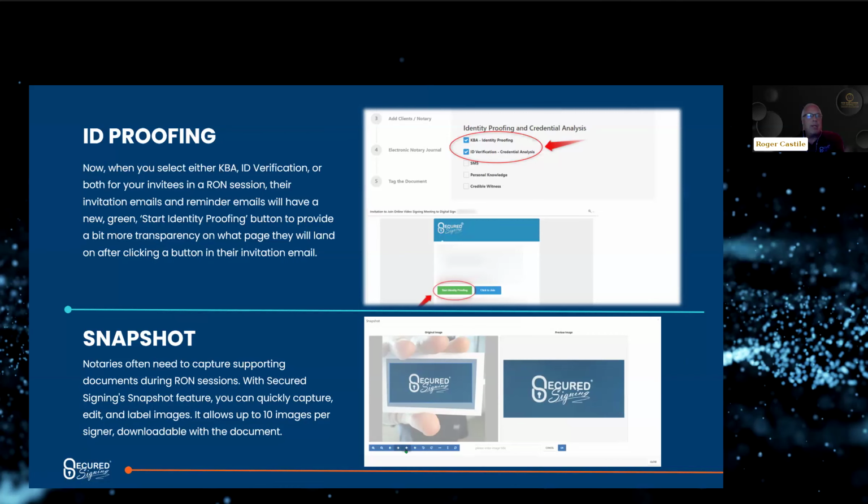We also have a new feature called Snapshot. Snapshot is where you can actually take a picture of something of importance during the live signing session. What it's used for is maybe your client forgot to produce a document. You have the ability to say, hold up that document to the camera. Hold up your driver's license, hold up your business card, whatever it might be, and you can now take a snapshot of that, and that becomes part of your final document set. It doesn't add it to the documents.